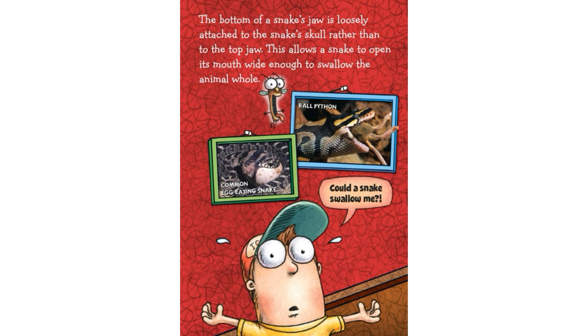The bottom of a snake's jaw is loosely attached to the snake's skull rather than to the top jaw. This allows the snake to open its mouth wide enough to swallow the animal whole. There's a ball python and a common egg-eating snake. Buzz is asking, "Could a snake swallow me?"